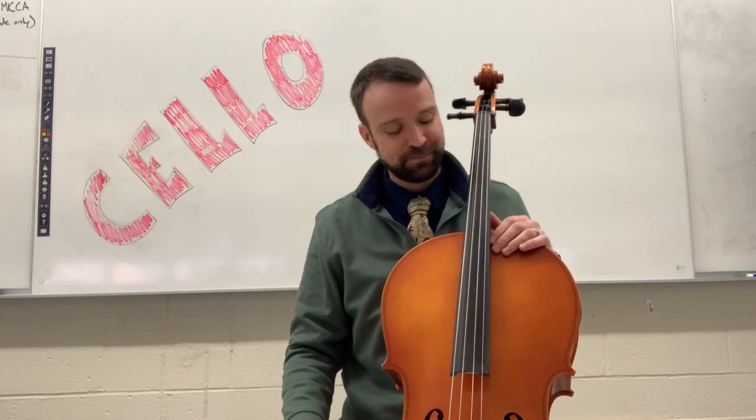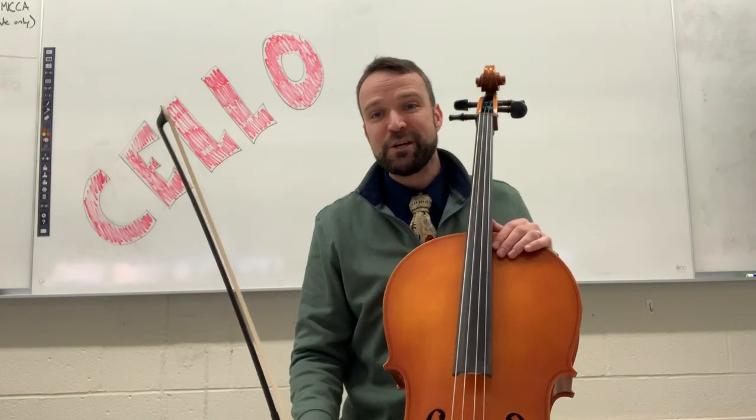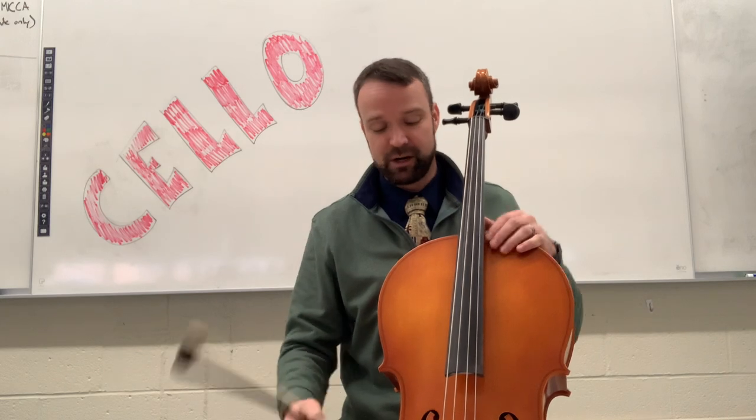If you choose to play the cello in fifth grade, you will learn all about setting up and holding the cello, how to play with all four of your fingers, across all four strings, using the bow and plucking. You'll work your way through an entire book of fun and exciting songs, leading up to things like this song, The Arkansas Traveler.